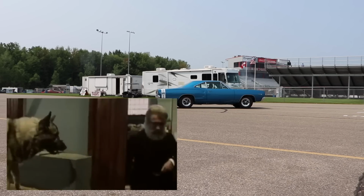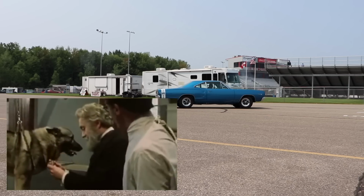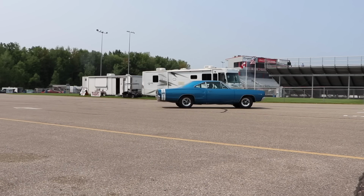That exhaust is kind of like Pavlov's dog. That was where he noticed that a dog would start to salivate just at the sound of a bell because the dog associated the bell with food. So essentially it was getting excited over the sound of the bell. And the exhaust on this car is kind of like Pavlov's chub. I hear that exhaust and ding!